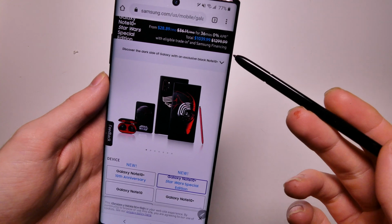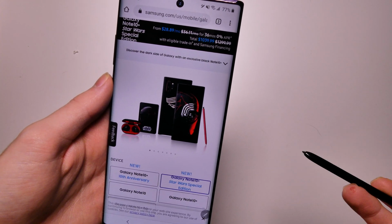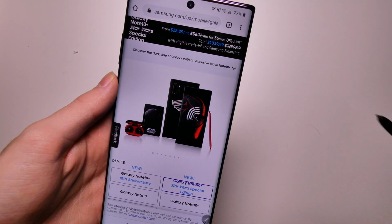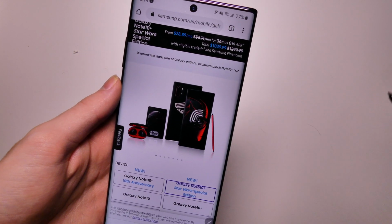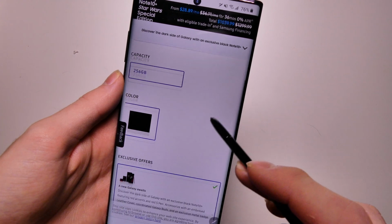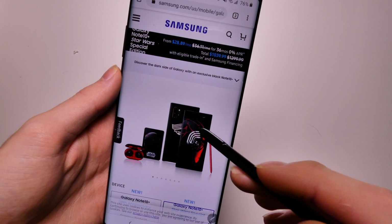This will run you $1,300 US without a trade-in. With an eligible trade-in, you can get it for $1,000, $1,040. So not a bad deal considering it's a special edition phone and you're getting the special edition Galaxy Buds as well. So if you bought the Galaxy Buds with a regular Note 10 Plus, you're paying about the same. It is in the 256 gigabyte capacity. And like I said, if you trade in, you can save up to $260.